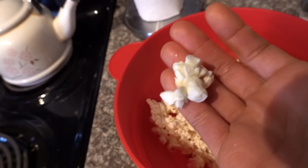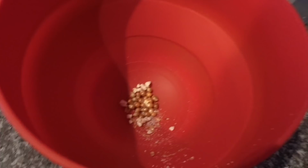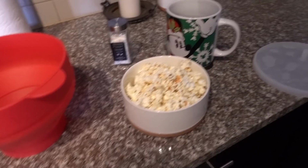And that's the unpopped remains. Now, I think if I had left it in there for maybe 30 more seconds, I would have gotten those to pop, but I didn't want to push my luck. Movie theater ready.